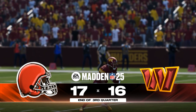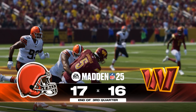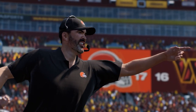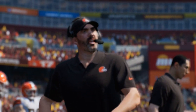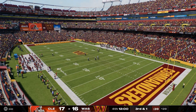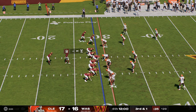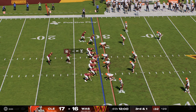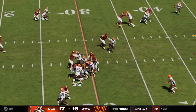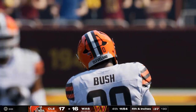We've reached the end of three. It's Commanders football, and they'll get to work coming into the quarter trailing. Third and a lone yard coming up. Here's Robinson. And he's dropped just short of the marker, maybe a yard away.